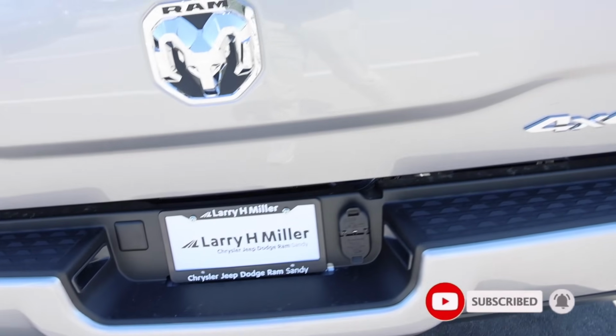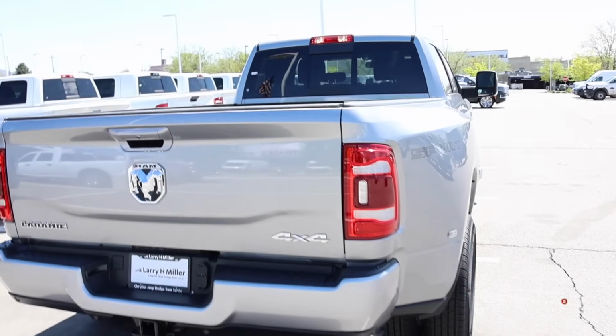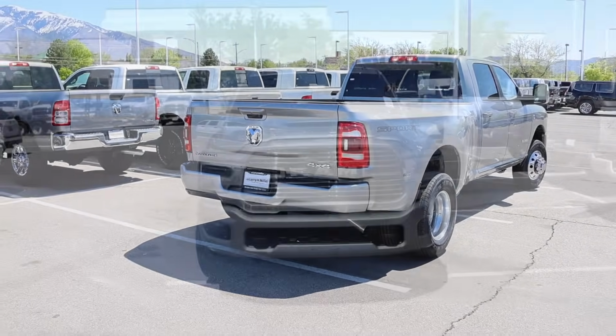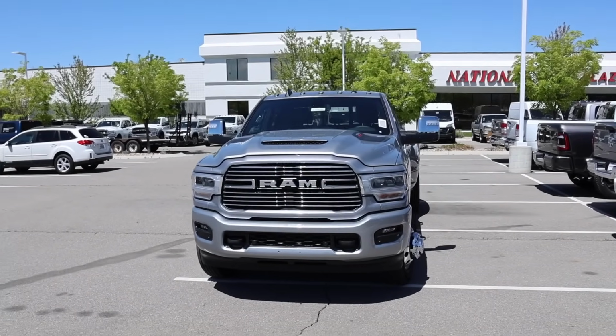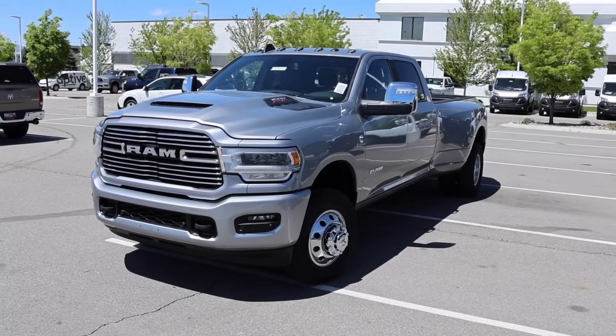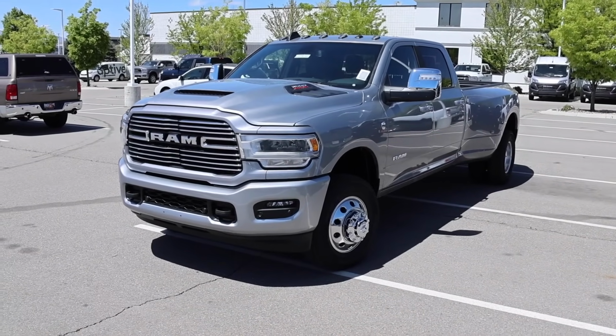It is available. Be sure to check out the inventory. Let's go ahead and do a quick walk around, and then I'll show you guys the change they made on the window sticker. Now, I'm sure a lot of people are going to probably want to hold off until they see what Ram's going to do for 2025, but I've done a few videos on the 2025s.